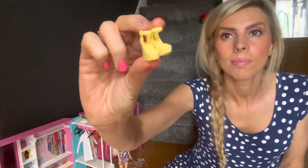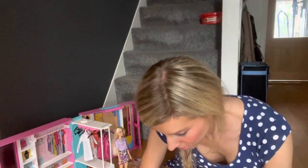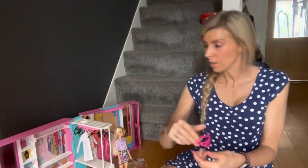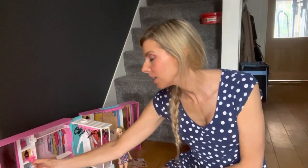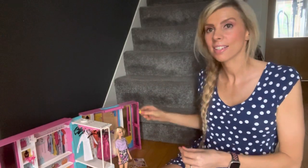Got some yellow platform shoes. Which the other doll is wearing with the yellow dress. Got a snorkel. Which they put on the shelf. Here. Now I'm guessing this is something Barbie has found in the sea, and on the picture she's keeping it on her desk.